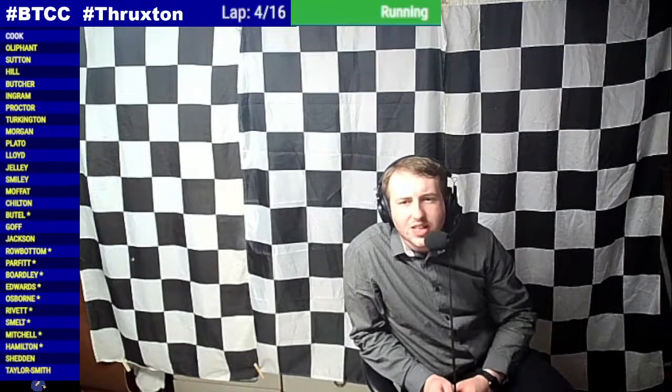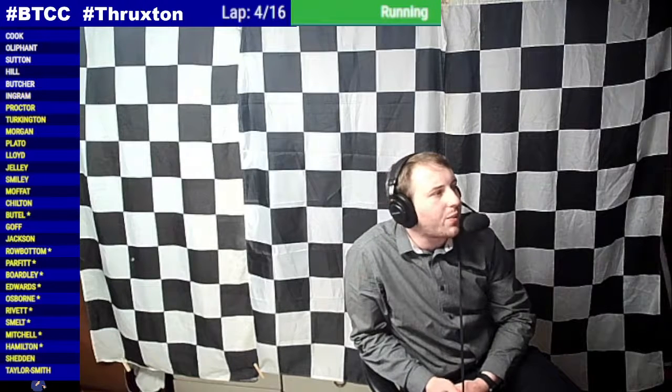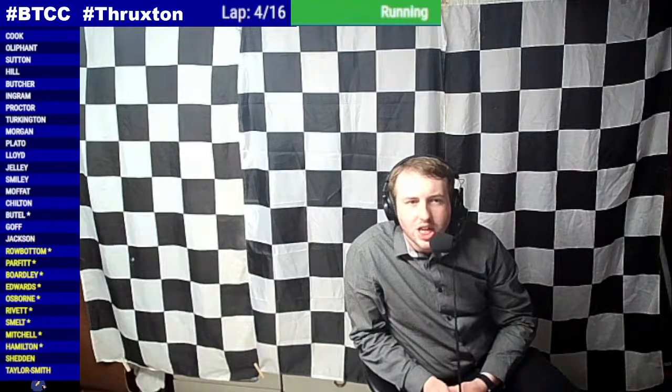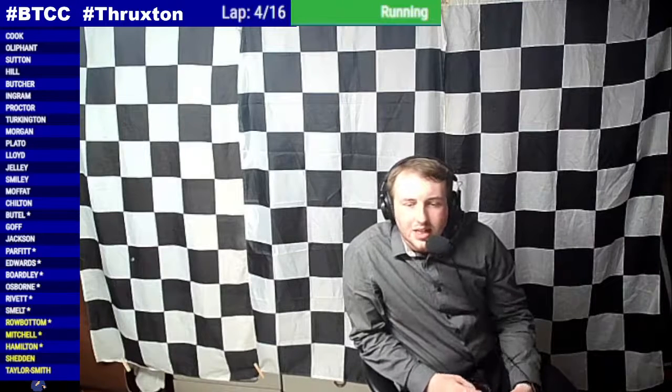And Sutton's right on the side of Oliphant now, coming out of the club chicane. He's got the inside line coming in towards Allard. And Sutton goes ahead. Sutton goes up with a great manoeuvre. So that changes over now. Sutton's into second place ahead as they come through.